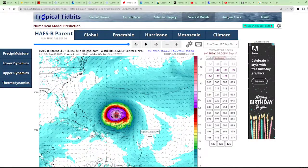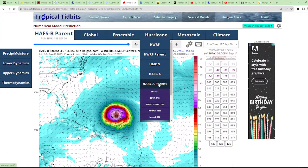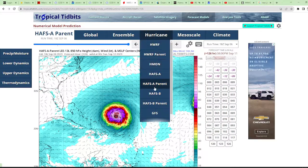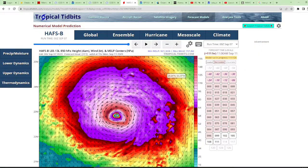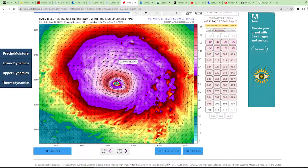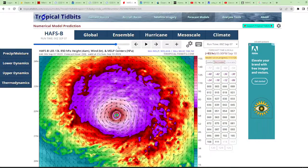It may actually become a Cat 5. Look at that, 916 millibars. Let's see, so purple, see white, so yeah, Cat 5, they're saying. Okay, Cat 5. 908 millibars, geez.